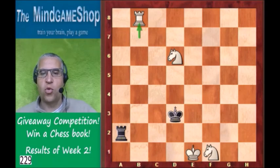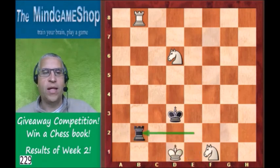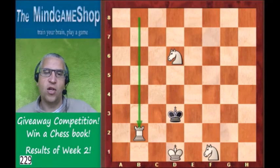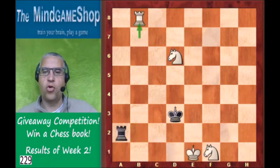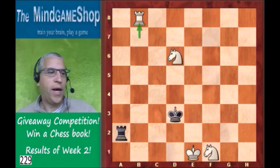The stalemate trick doesn't work. Rook a2 check, king d1, rook b2. Well, now we can just take that rook, and it's not a stalemate, because it's a rook and not a queen on b2. So after b8 rook, it is white who wins, because rook plus 2 knights versus a lone rook is easily won.